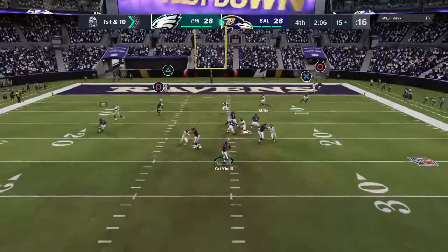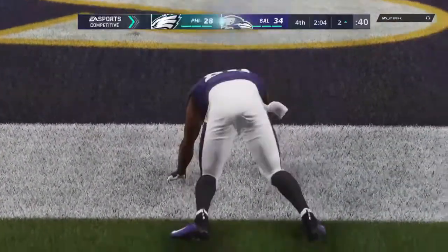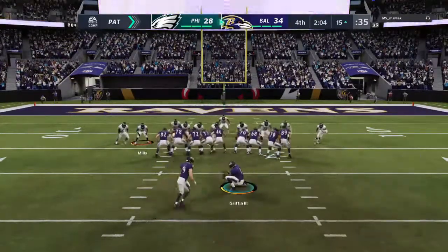A first throw for the backup, Griffin. Open man, Boykin, he's got him. Touchdown, Baltimore. Touchdown. Miles Boykin there to make the grab. And the Ravens have broken the tie.